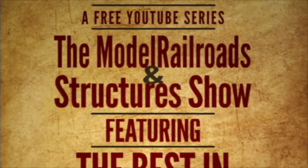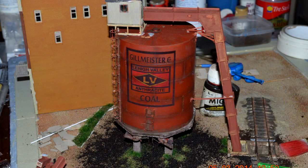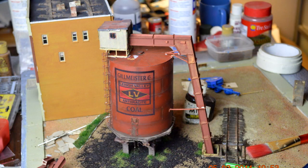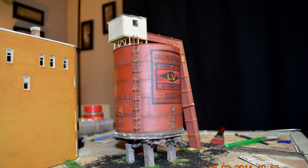Hey guys, I'm Ron Pare, and over a year ago, July 21st, 2014, I started Gillmeister Coal. A couple of things got in the way of me finishing the project, so I had to put it to the side, up in the rafters to be specific, and move on to other projects because they were paying projects and this is just for fun.